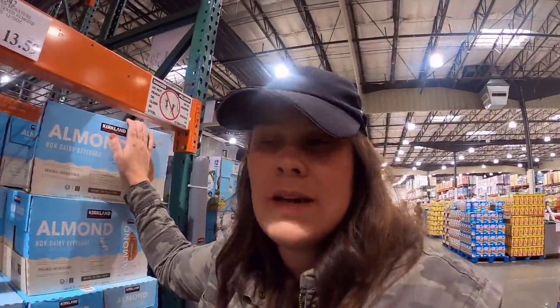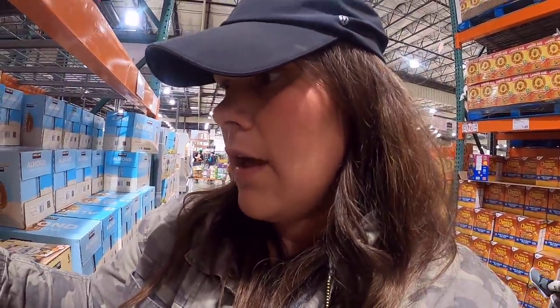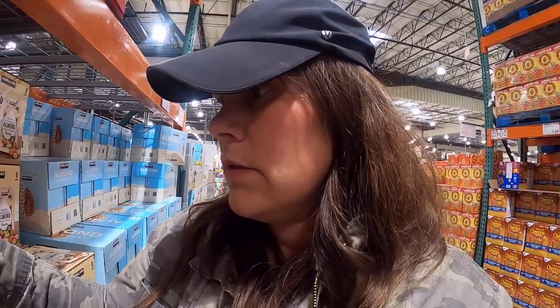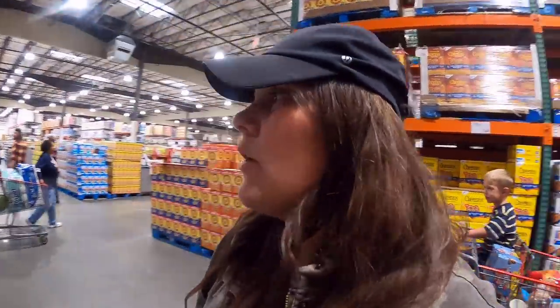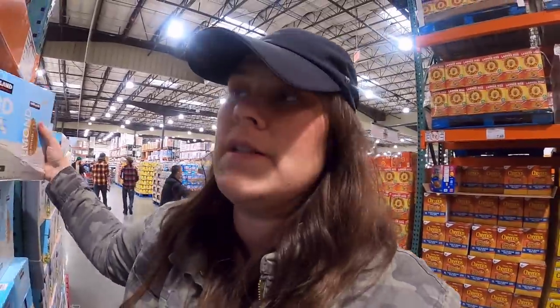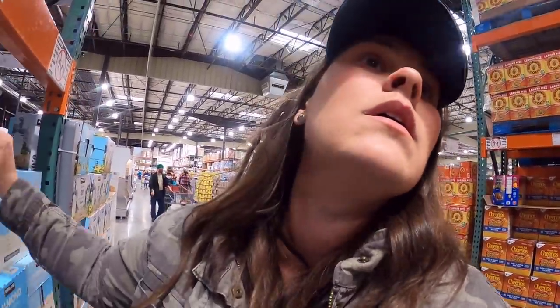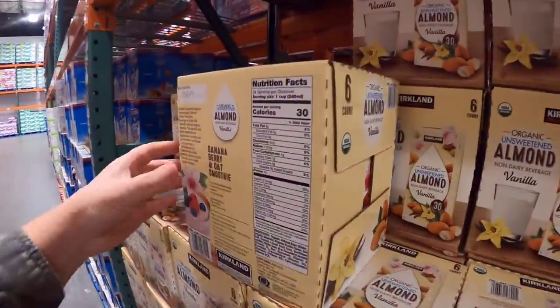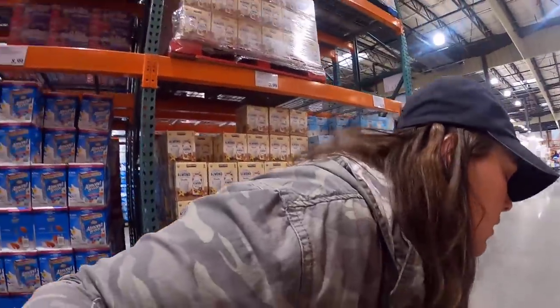I like almond milk in my smoothies. I don't like drinking it, but I do like it in my smoothie, for a lot less calories. I think I'm gonna grab some. I've never grabbed some before, but I tried some of my mom's this summer and it was really good. Okay, I think we're gonna get this. Try it out. That way I don't have to put cow's milk with all that sugar in my smoothies.